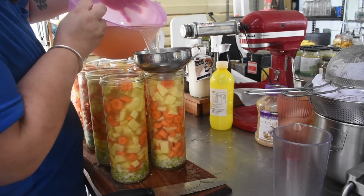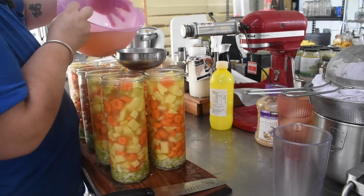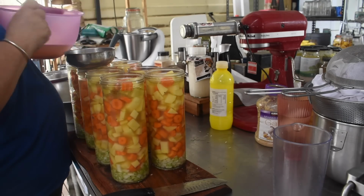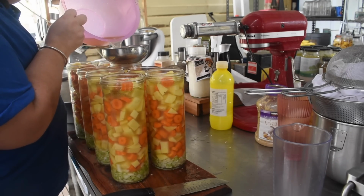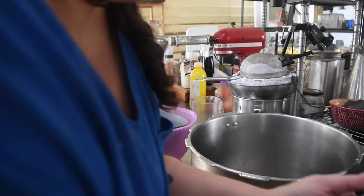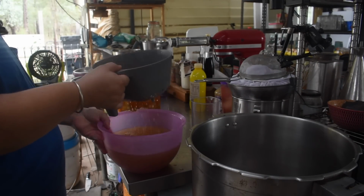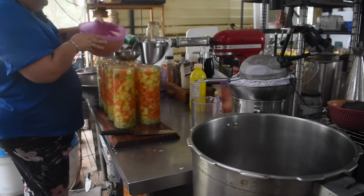Now my chicken stock I don't skim. So a lot of people, when they make stock and when they're canning, they want to reduce the fat content. So they would refrigerate their stock, and then after it was refrigerated, they would skim all the fat off the top and then use the lean stock. I don't do that because I really like the flavour of the fat in the soup.